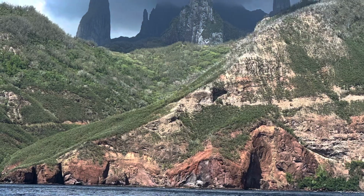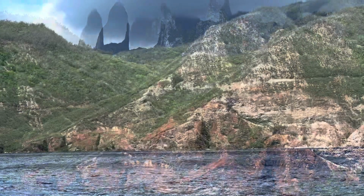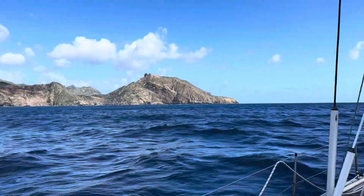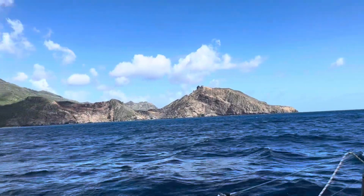And then suddenly, as if these spires weren't amazing enough, this amazing high cave entrance, fantastic. Cape Punahu, and we just had a little fishing boat come by. Big waves, very friendly people, the Marquesas.